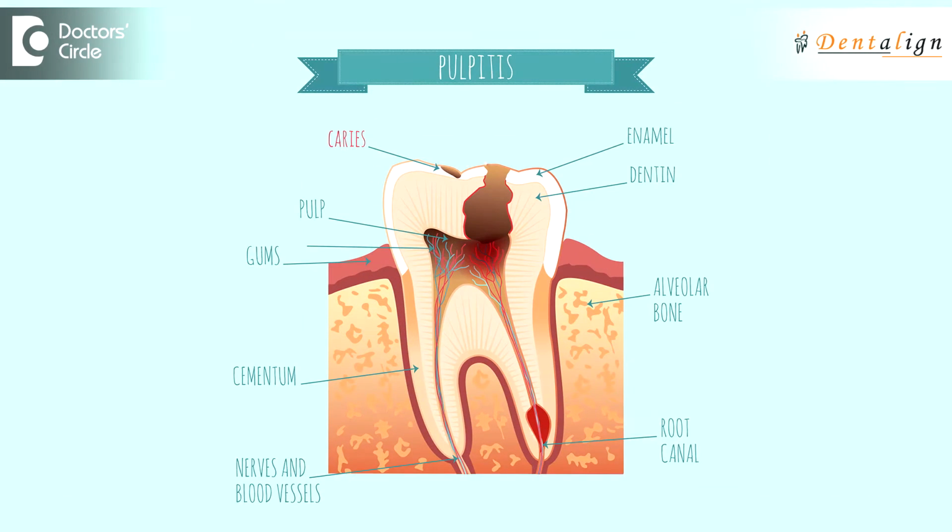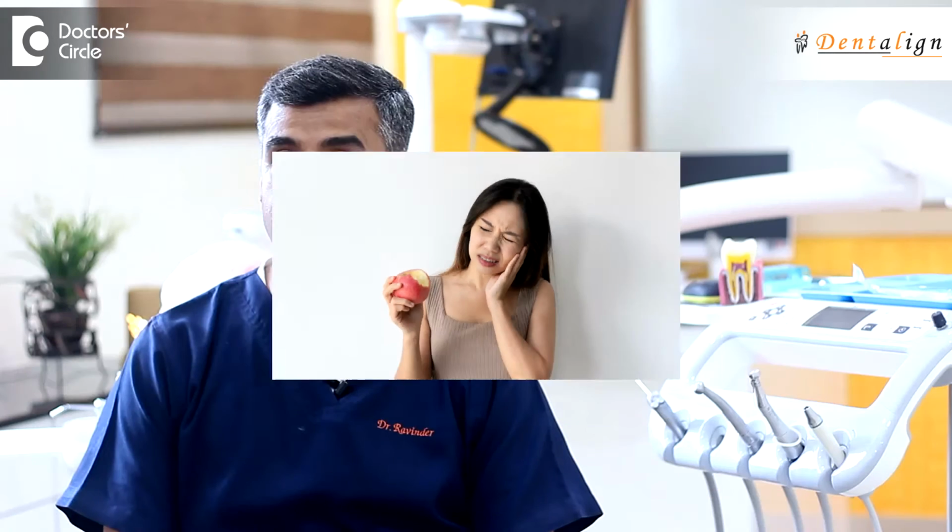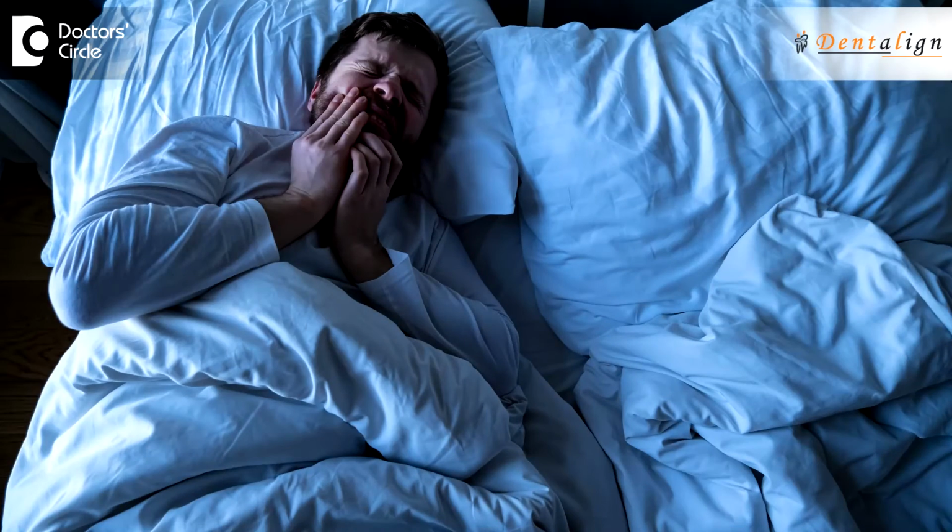Because if the decay spreads from the dentine to the third layer of the tooth, or rather the core of the tooth, which is called the pulp and is soft, you may end up having extreme pain. Now, this pain typically is spontaneous and is triggered by hard food and typically occurs the maximum at night when you are in a lying down position.